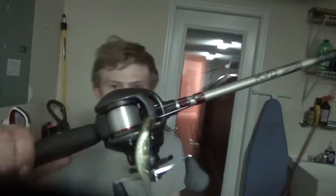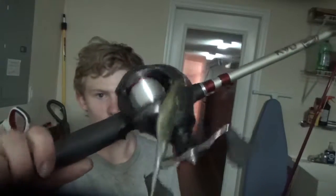I used 2 rods today. The first was a KVD Quantum Series rod, 6'10" medium heavy action, with the Quantum Series Pulse reel. It had 10-pound test line on it, using the Texas rig. Fluke mainly on that one.